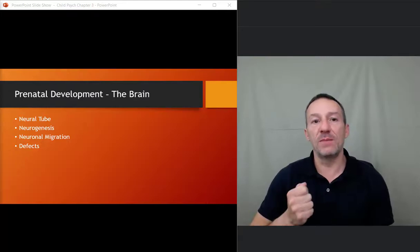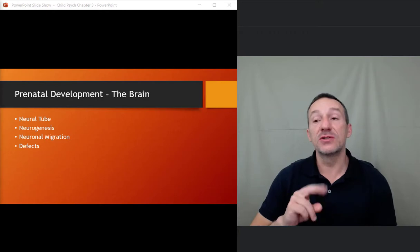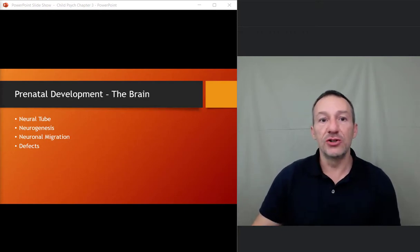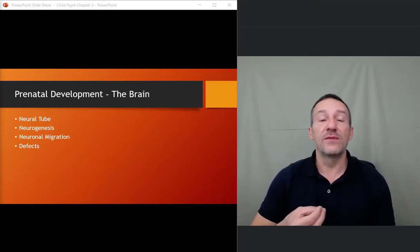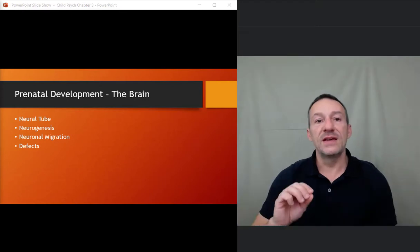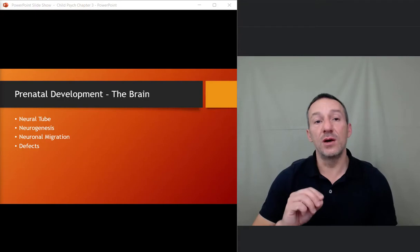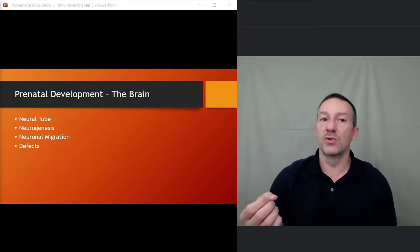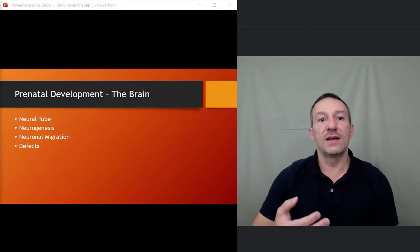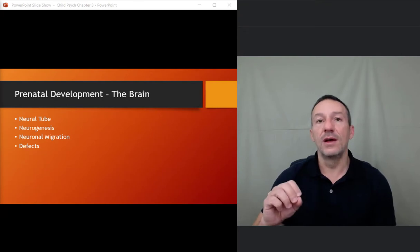All right, with the development in the brain, the basic architecture of the brain is assembled in the first two trimesters. The neural tube forms at about 18 to 24 days after conception, developing out of the ectoderm that we talked about last time. It is a thin, hollow tube in the embryo's back. Once this neural tube has closed, neurogenesis begins, a massive growth of neurons, nerve cells, and those will handle information processing at the cellular level in the brain.